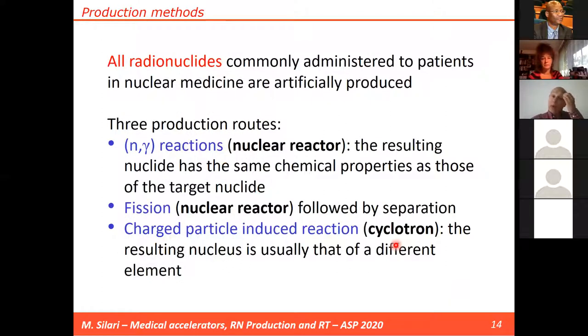All radionuclides which are used in nuclear medicine, the branch of medicine that uses radionuclides either for diagnostics or for therapy, are artificially produced. And there are three production routes or mechanisms. You can use nuclear reactors to produce radionuclides with a neutron capture reaction. So you can do an n-gamma capture reaction.